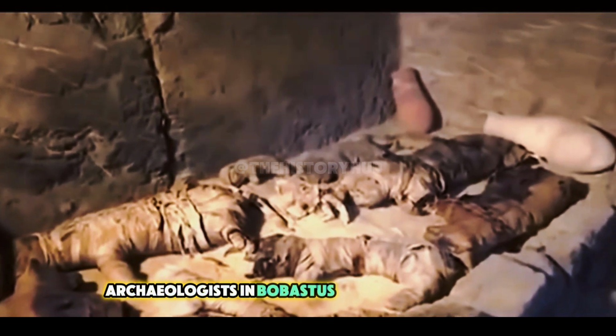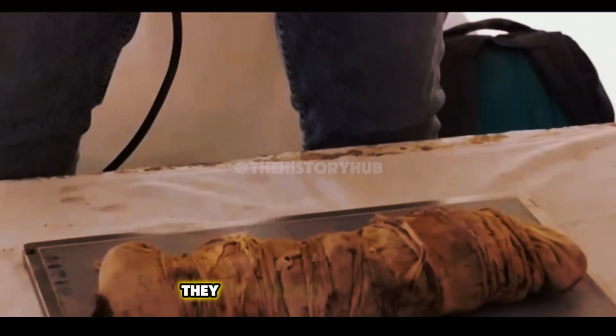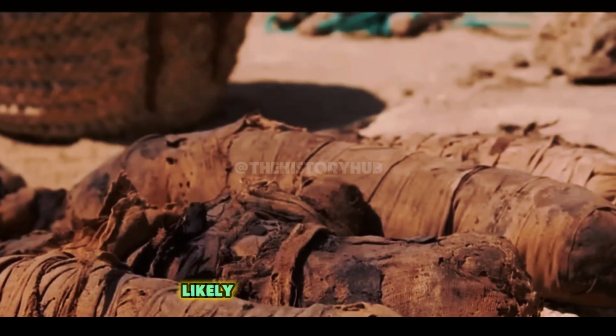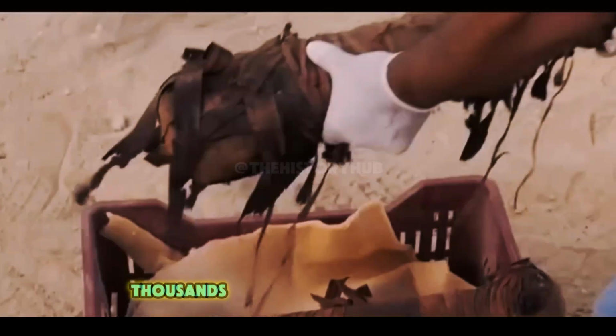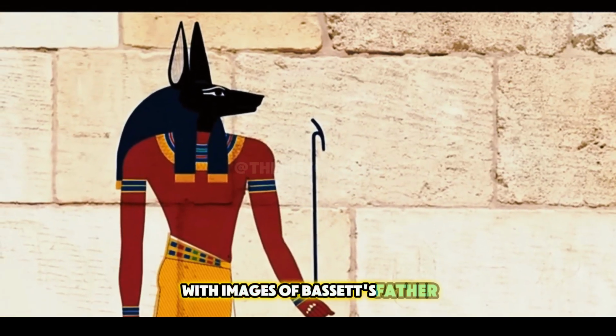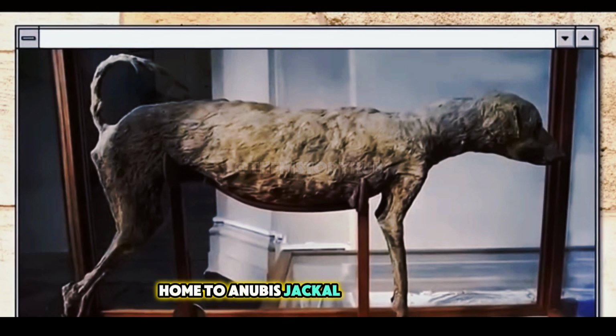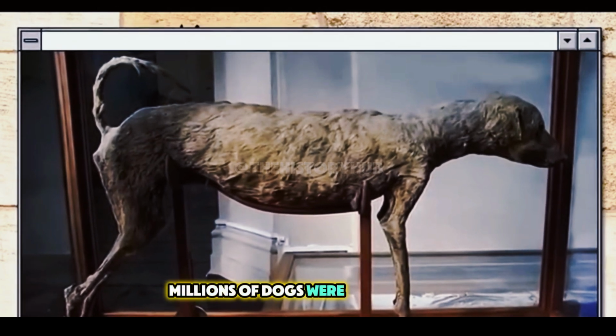Archaeologists in Bubastis found a cat cemetery, said to be sacred to goddess Bastet. They uncovered countless cats, likely sacrificed to the goddess. Thousands of cat mummies, wrapped in linen, with images of Bastet's father. North of Bubastis was Obiang, home to Anubis' jackal-headed temple. Millions of dogs were buried there.